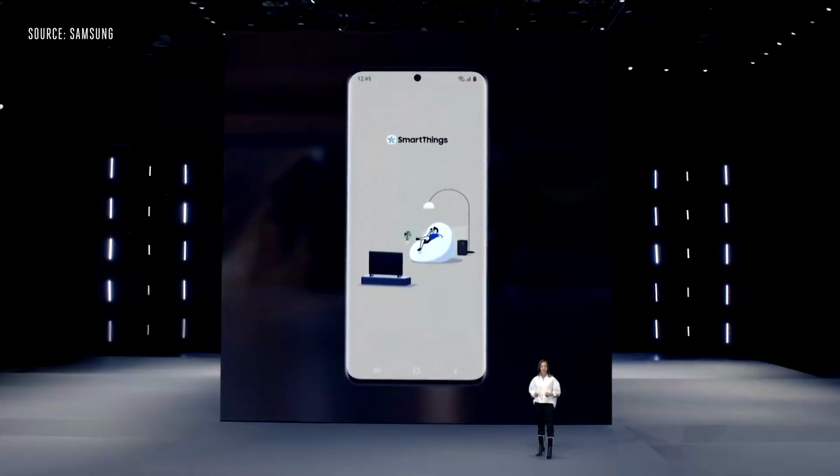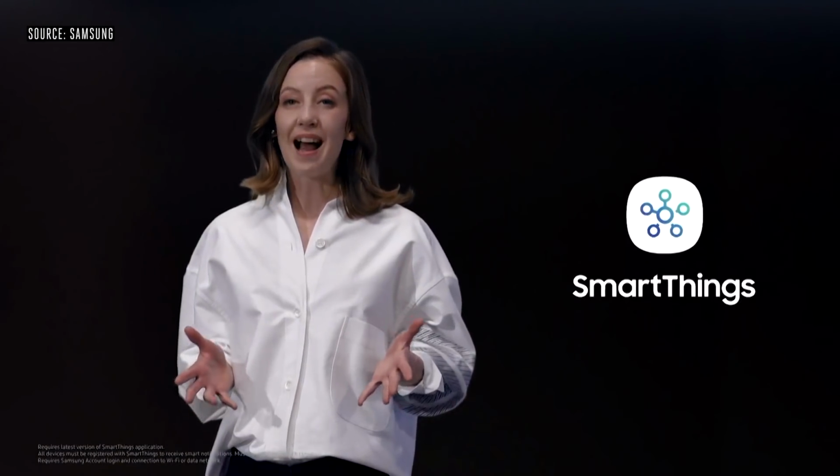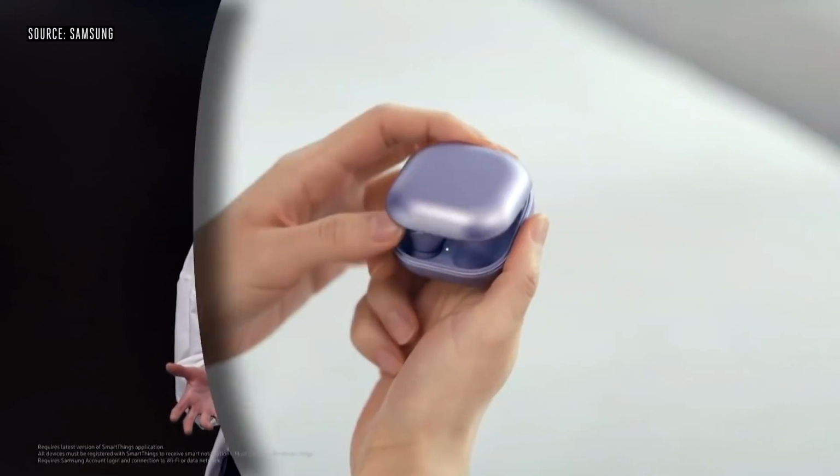The smartphone is one of our most helpful and most personal devices, so we've expanded one of our favorite services to help keep track of the things that matter most to you. SmartThings Find. We've made our web service even easier to use, and we brought the service to your phone by adding it to our SmartThings app.